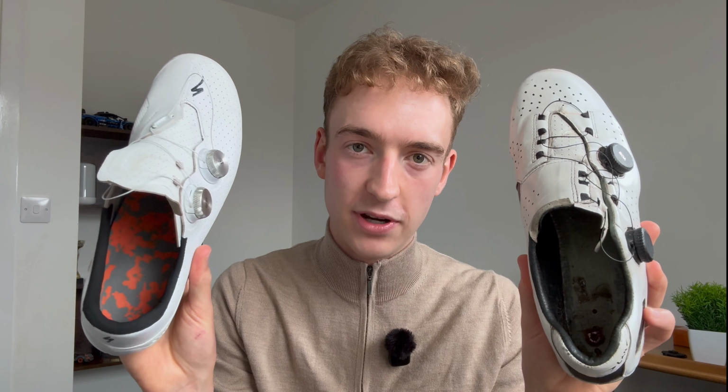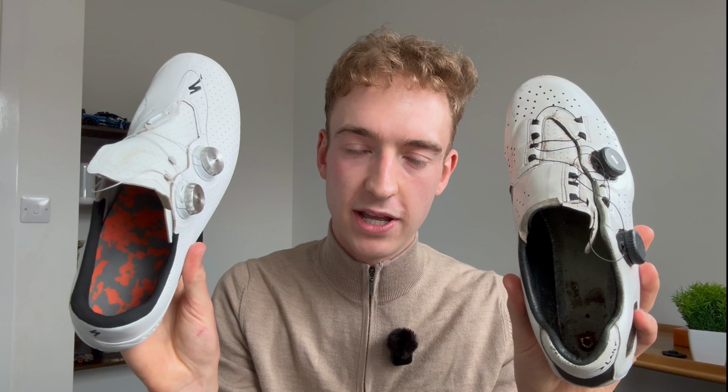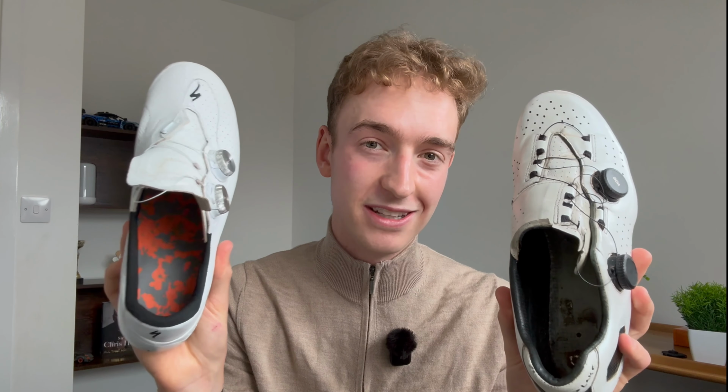Another problem with being oversold wide shoes for somebody who doesn't have wide feet is the heel cup being way too wide. A lot of people might say, a wide heel cup, why is that such a big problem? Well, when you're cycling, the last thing you want is to lose control of your rear heel. If you lose control of the heel, you'll likely pronate at the back of the foot, and this can lead to quite bad knee pain over the long term.